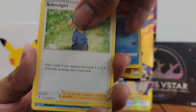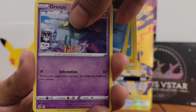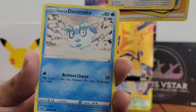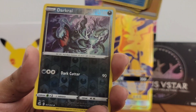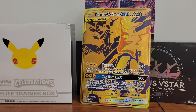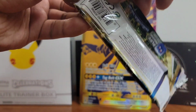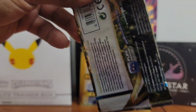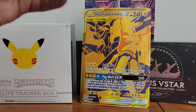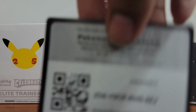Okay. All right. Schoolgirl, Snom, Dreepy, Makuhita, Rukidi. I'm assuming that's how I pronounce that one. Darkrai and Araquanid. Now I'm doing Brilliant Stars. Okay. There we go. Oops, sorry.